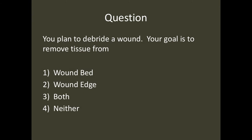Okay. Moving on to the next pearl. So you plan to debride a wound, and when you're going to debride this wound, what are you trying to do? Are you going to remove tissue from the wound bed? Are you going to remove tissue from the wound edge? Are you going to remove both? Or are you going to say, I don't want to debride? So the pearl here is debride the edge. Don't forget to debride the edge.